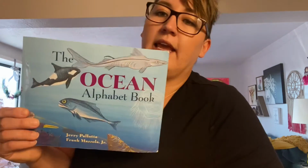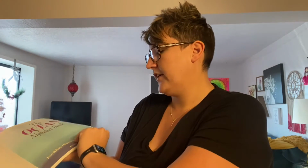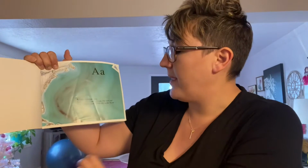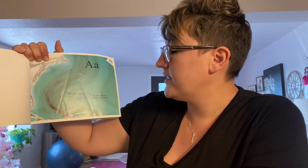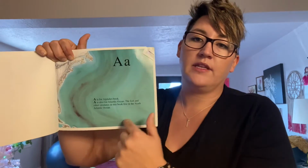I'm going to read the Ocean Alphabet book today by Jerry Pallotta. A is for alphabet book. A is for the Atlantic Ocean. The fish and the other creatures in this book live in the North Atlantic. All live in the ocean.